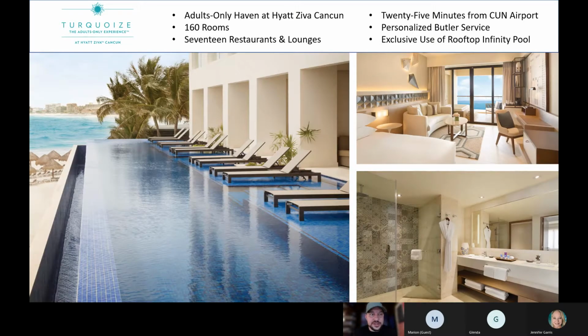We also have swim-up suites at the Turquoise. And what I really like about these is they're elevated, so you don't have to worry about anybody walking in front of your room. These are elevated, so they have picturesque views.